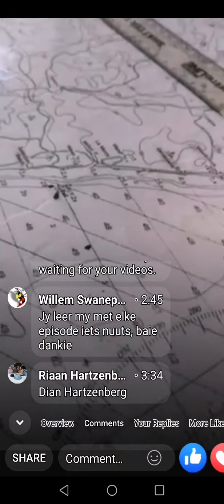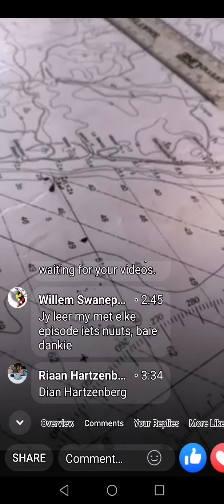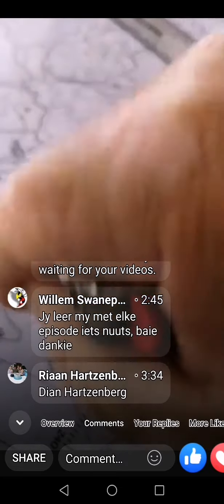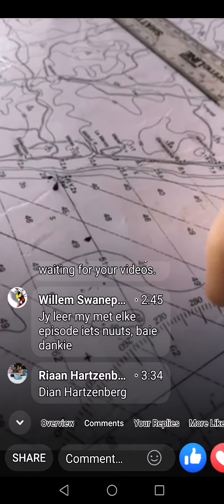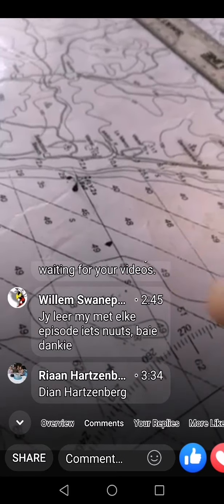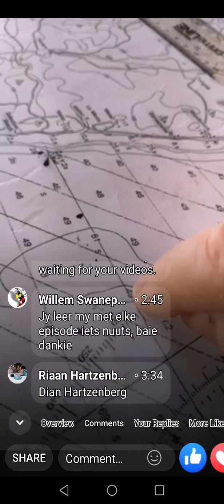Now, if the mountain range, if the particle comes out here, it hits the current that goes up and down, depending on whether you've got a southwester or northeaster wind blowing. That will cause your current to run this way and that way. So the sand will knock middle reef.